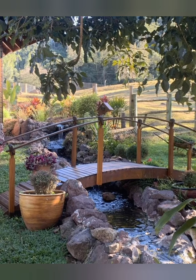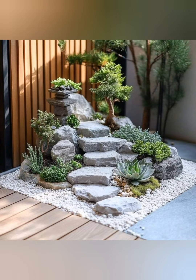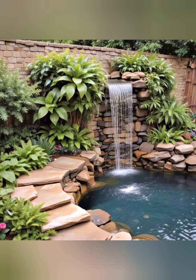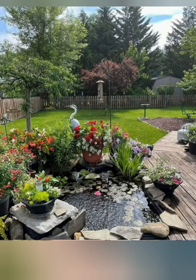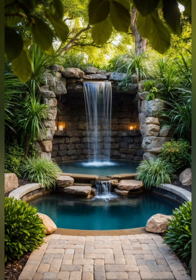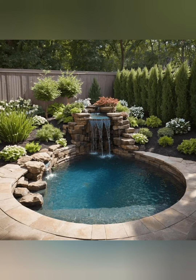Basil, a summer favorite perfect for pesto and salads. Mint, incredibly fragrant but be cautious, it can take over if not contained. Rosemary, a hardy perennial that adds flavor and a lovely scent. When designing your herb garden, consider using a dedicated herb bed.